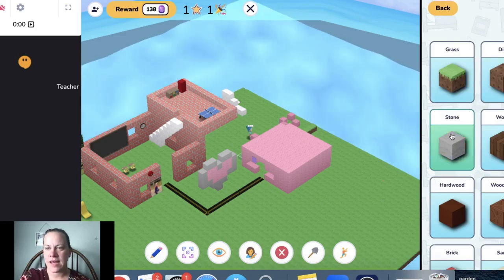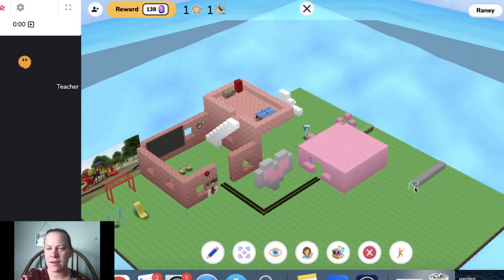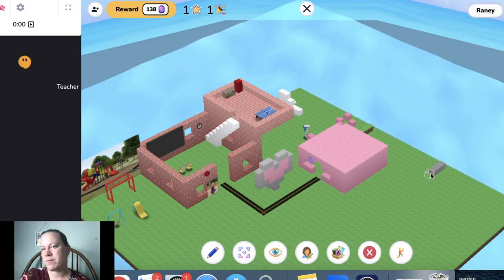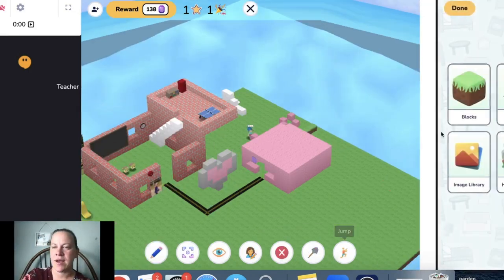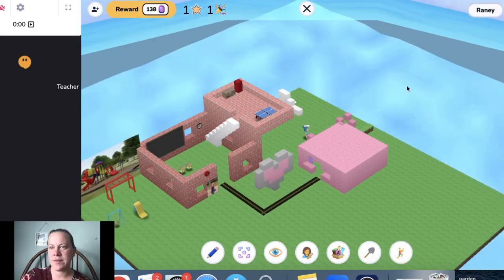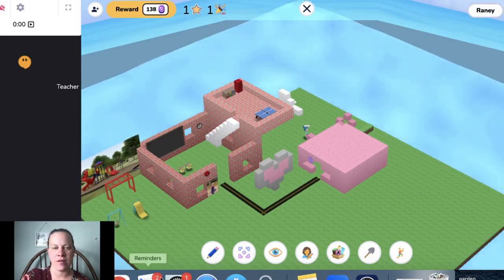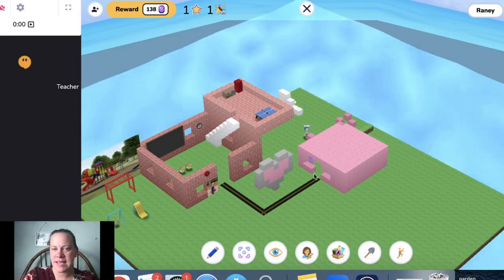So say I wanted to build a house. It's literally like click, click, click, click, right? The students love this. And if I want to erase it, I get the shovel out and I dig it out. If I want to make my board bigger, which I already made as big as it can get, then I can add the grass blocks. I would normally add the grass blocks to the end of the square, but I've already made it as big as I can.